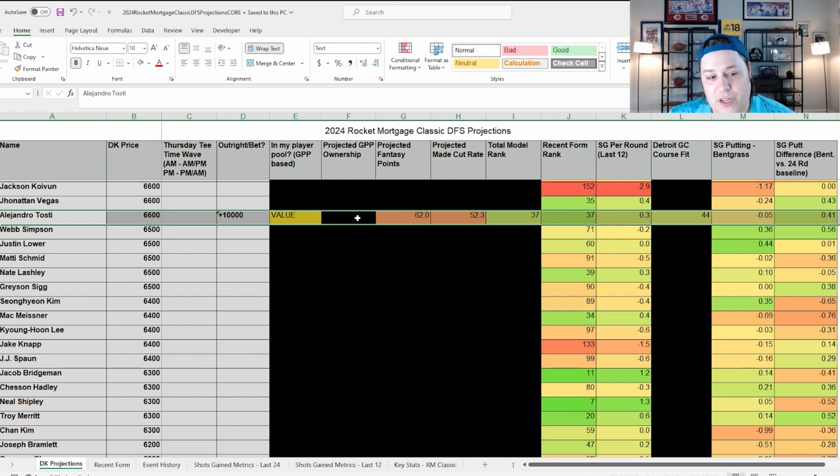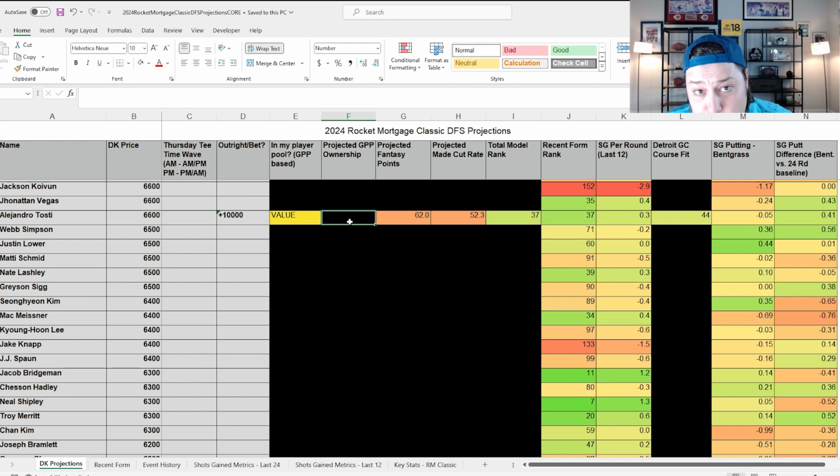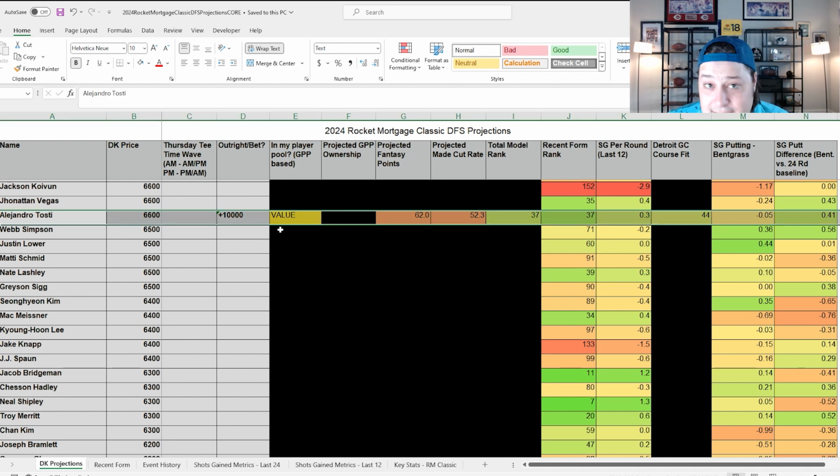He's gone into contention a handful of times already. And he's the kind of player at 6,600, if he finished top 15, I mean, that's getting close to optimal right there. And he certainly has top 15 upside, and I think could legit even win this sort of event. What we're looking for this week, right, are scores. Guys that can go low. Guys that have the horsepower to go out there and get to 20, maybe even 25 under par.